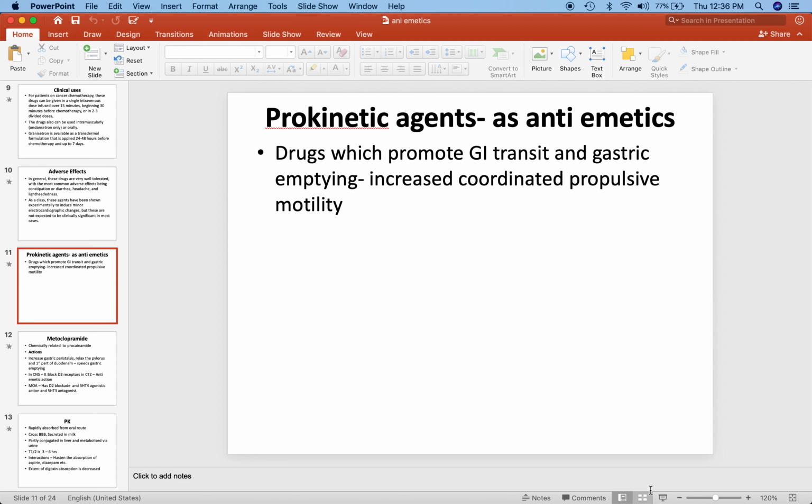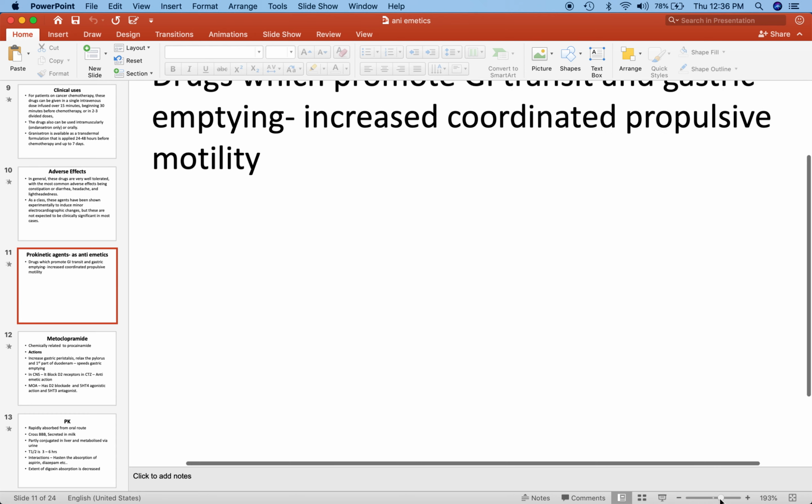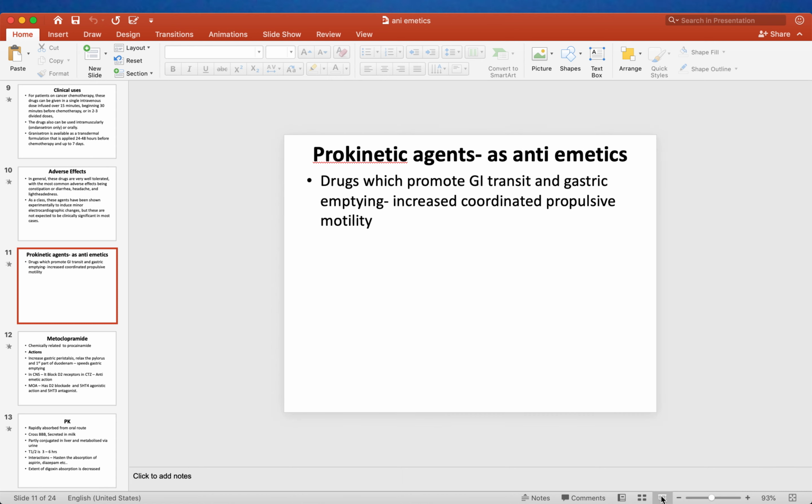Antiemetics yesterday, right? Okay, fine. And yesterday we discussed the 5-HT3 antagonists.